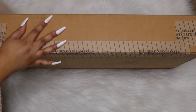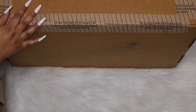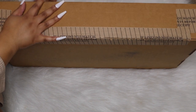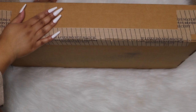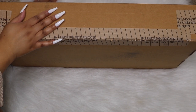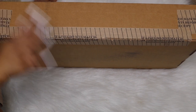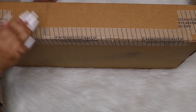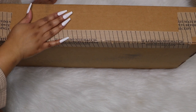Okay, y'all, so I am so excited. It's May 3rd, and in this box here is my mom's new YSL bag. This is gonna be her first YSL bag. I am so happy. My mom works so hard, and she's always doing for everybody else except for herself. So my mom has been talking about this bag for a while, and I'm getting it for her.